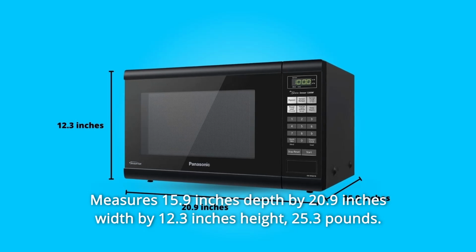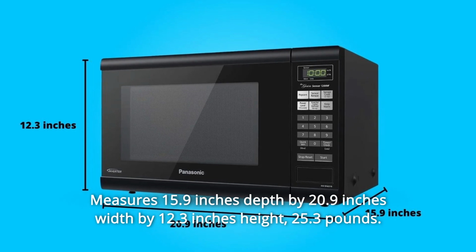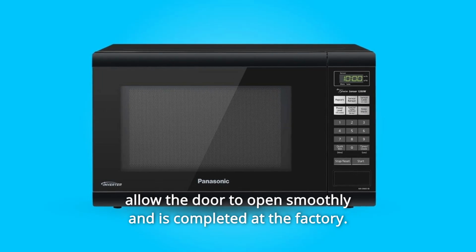Number 9. Measures 15.9 inches depth by 20.9 inches width by 12.3 inches height, 25.3 pounds. Number 10. The upper left corner of the door has a small indentation to allow the door to open smoothly and is completed at the factory.